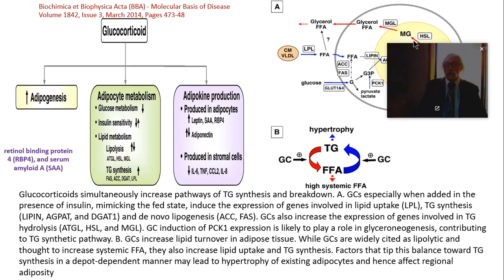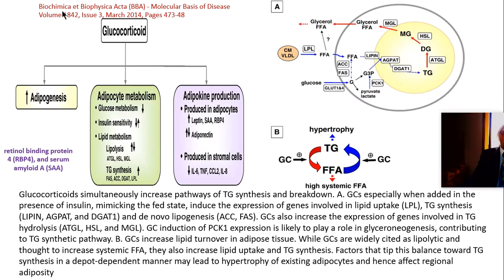Okay, so here's putting it together. This is from a paper published in BBA, Molecular Basis of Disease. Now we're up to 2014. Glucocorticoids do what? They increase adipogenesis. Okay, that means more lipid produced. They increase adipocyte metabolism. They shut down glucose metabolism, so you have high circulating glucose now. They alter glucose sensitivity, either increasing or decreasing it depending on the other factors like beta cell function. And with lipid metabolism, same thing. Depending on the organ system involved, you can have increase or decrease in lipolysis.